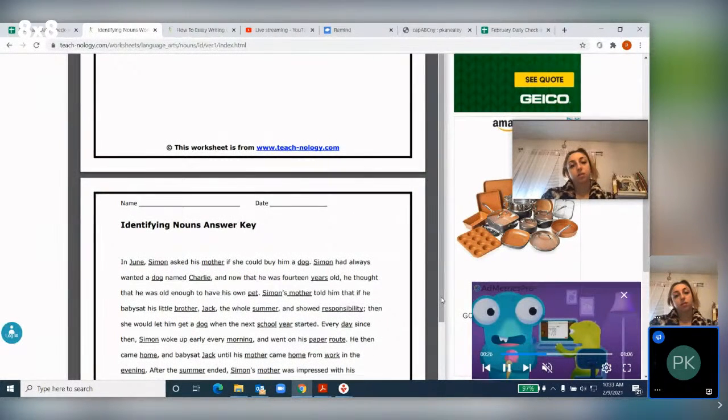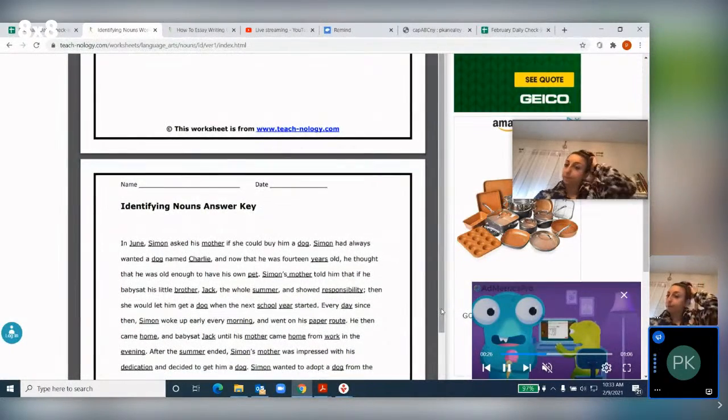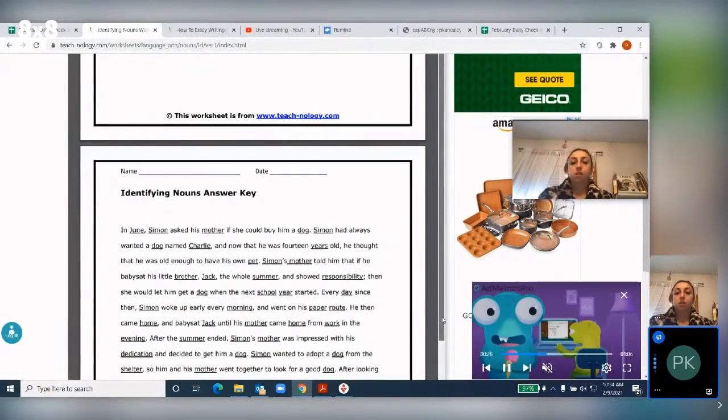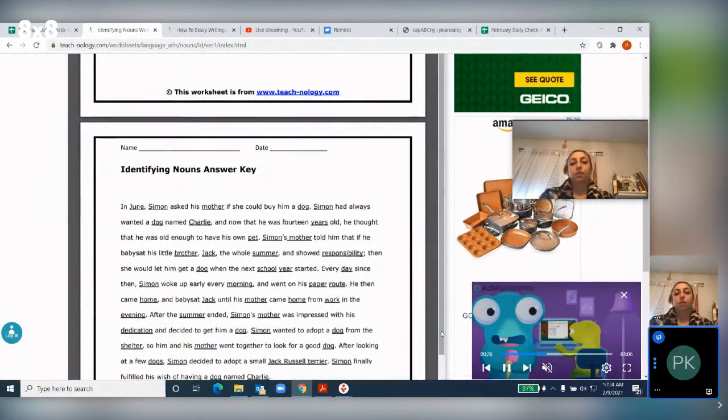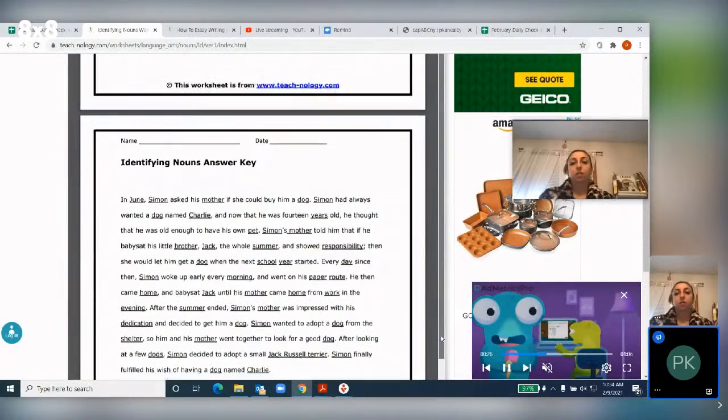Okay, the next sentence, after summer ended, Simon is a noun, mother is a noun, was impressed with his dedication. She decided to get him a dog. So that one would be summer, Simon's, mother, dedication, and dog. Okay, we'll go to the next sentence. Simon wanted to adopt a dog from a shelter, so his mother went together to look for a dog. That one is Simon, dog, shelter, mother, dog. After looking at a few dogs, Simon, Jack Russell Terrier. And then the last one is Simon finally fulfilled his wish of having a dog named Charlie.